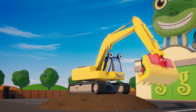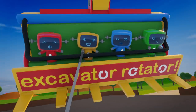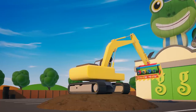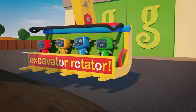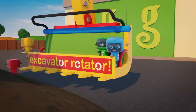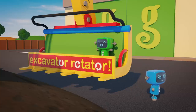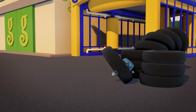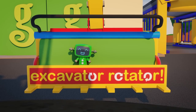That looks like great fun. Well done, Eric. Oh dear, Blue looks very dizzy. Watch out for those tires. Oh dear, too late. Look at that.